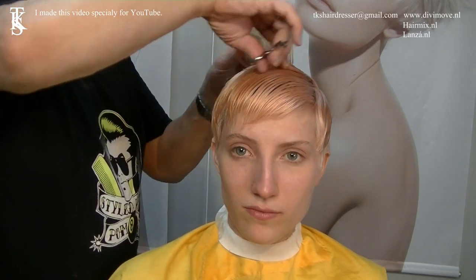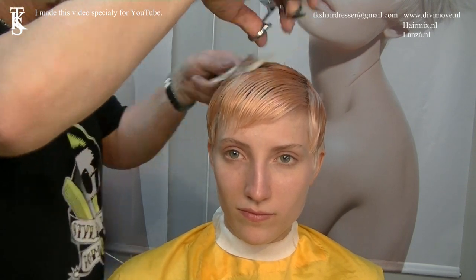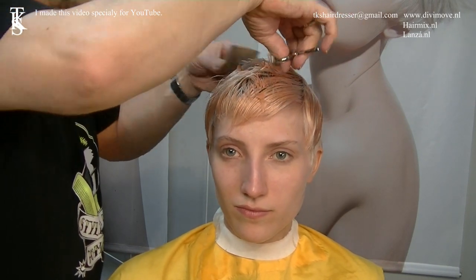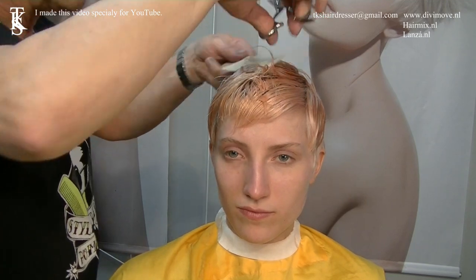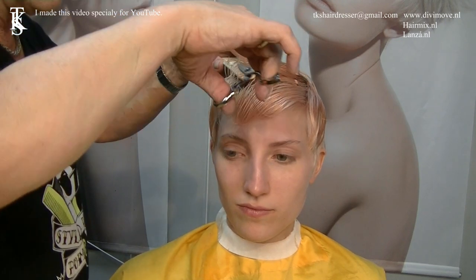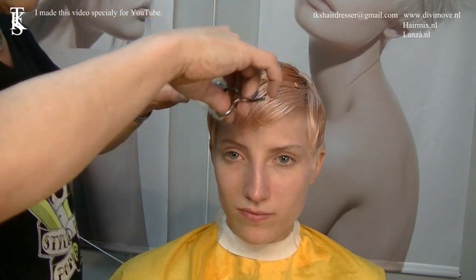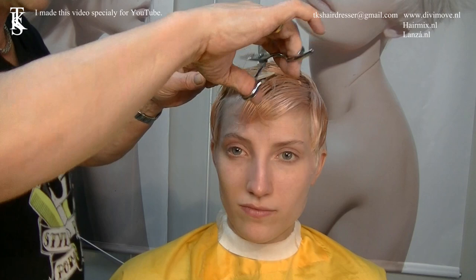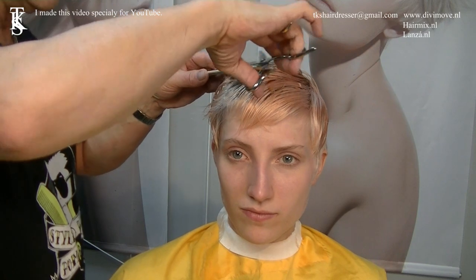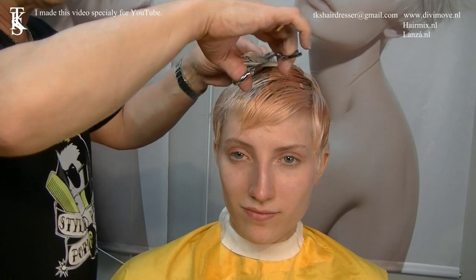Okay, let's start on top, lifting the hairs up, and try to find nice lines. Nice thing, I think, on her is that because she is a natural beauty, the pureness of hair is also wonderful when it's a strong, short hairstyle. You don't need a lot of hair to be beautiful.